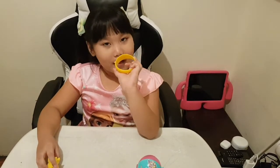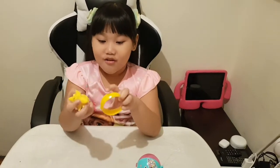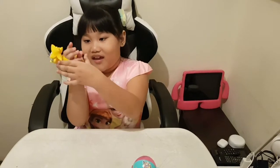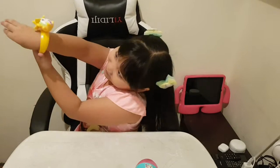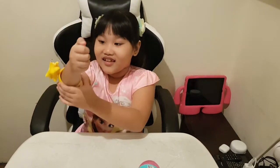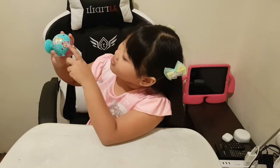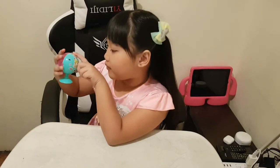I'll check if there's smell. Nope, no smell. See? Now let's put Leroy in the bracelet. See? Now I can wear it. It's a little bit big. See? This is the house of Leroy. And that's why I put stickers already, because this was the first everything I opened.